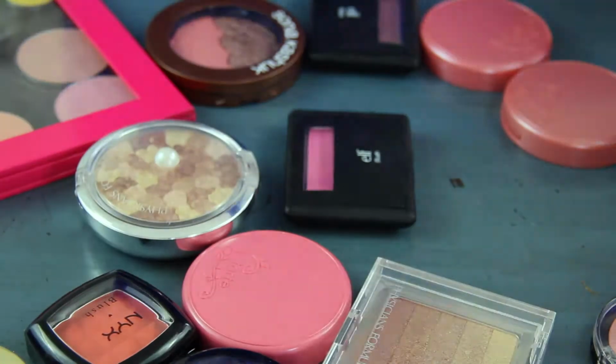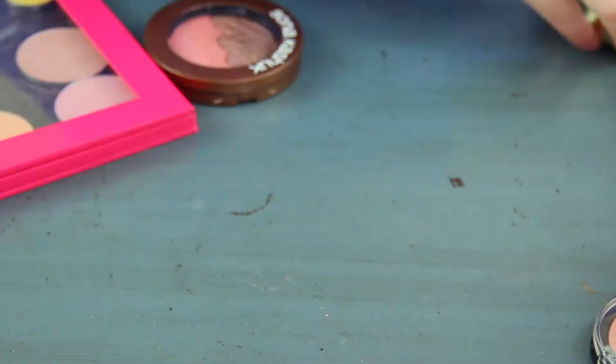Hi everyone, today's edition of Cosmetic Castaways features blush and bronzer. First, I want to talk about bronzers.